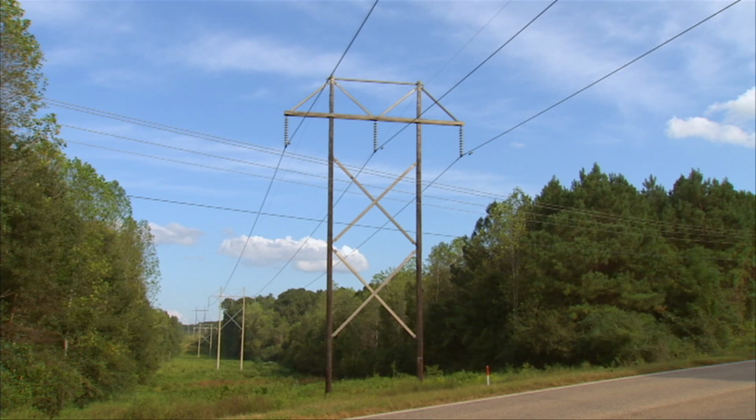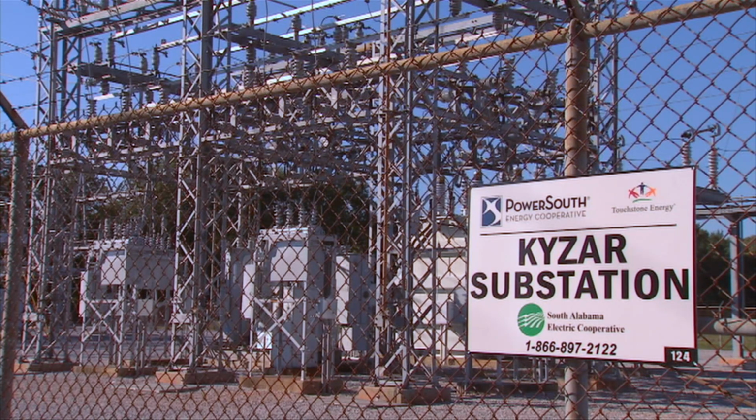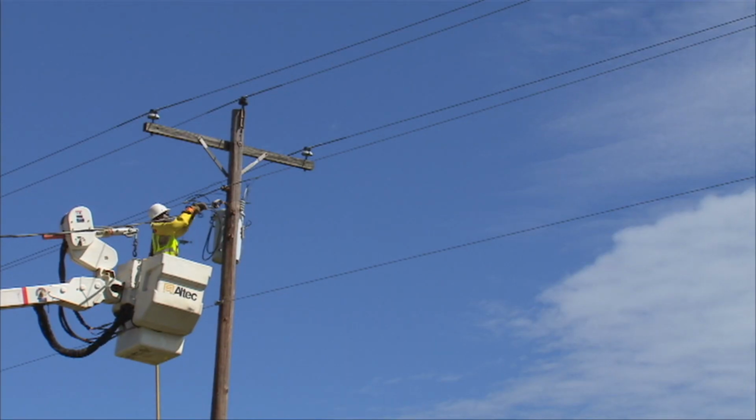The electricity going to each cooperative travels across the state on the generating cooperative's transmission line. Those transmission lines carry electricity to substations on our system that serve specific areas and neighborhoods, where South Alabama Electric Cooperative takes over the job of distributing it to you.